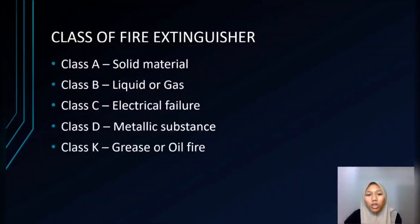The next one is class C. It's meant for electrical failure. It most commonly happens in construction sites and old buildings that have bad wiring. The next one is class E, which is metallic substance. Metallic substances are not as common as the other classes, but they do require special attention because they can be especially difficult to extinguish. Examples are titanium, aluminium, and magnesium, all commonly found in laboratories.